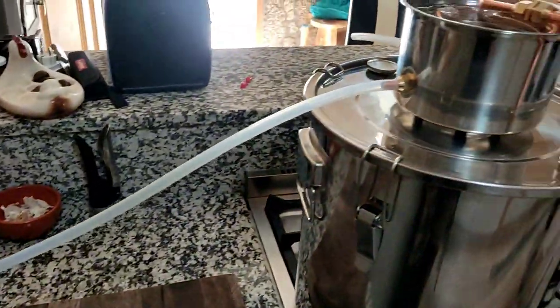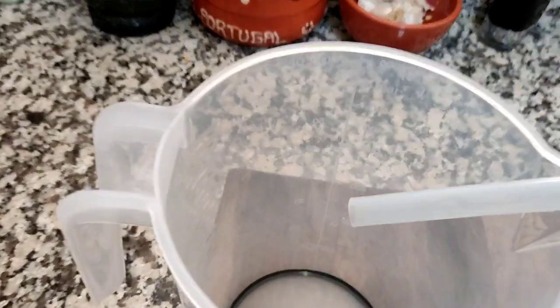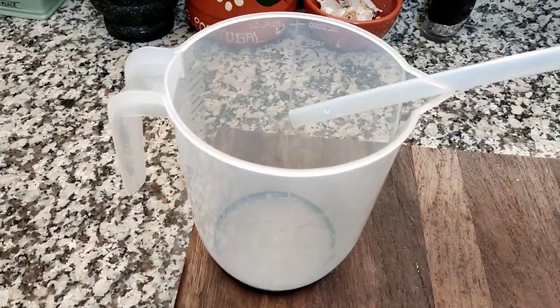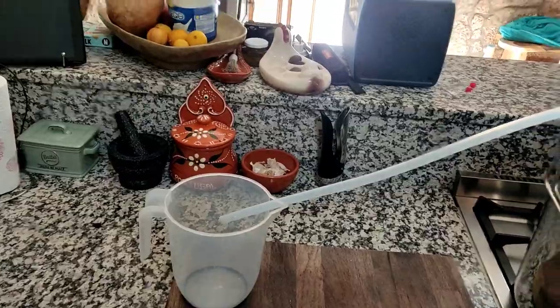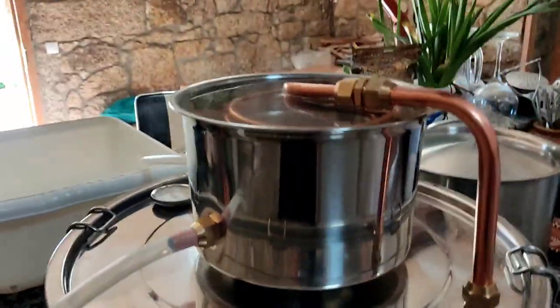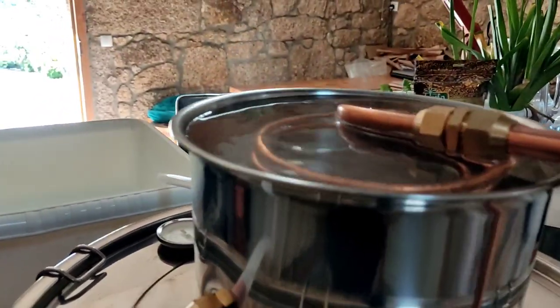It's a really, really overpowering smell of eucalyptus in here. And listen. Oh, and we have our first drops. So there goes, it's sounding as if it's running out of water to boil in the pot. And we've been putting ice cubes in, but the top of this, as you can see, is quite hot.